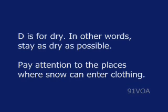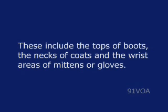D is for dry. In other words, stay as dry as possible. Pay attention to the places where snow can enter clothing. These include the tops of boots, the necks of coats, and the wrist areas of mittens or gloves.